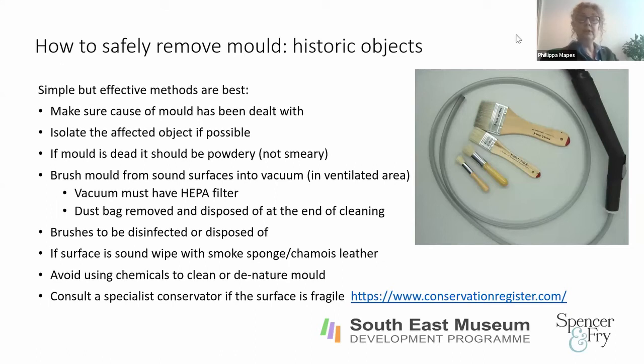The vacuum cleaner that you're brush vacuuming into should be fitted with a HEPA filter. This is the filter that is specific to dealing with mould, specified by the Health and Safety Executive, and this will trap the mould spores to make sure that they are not vented out of the back of the vacuum cleaner back into the room again.